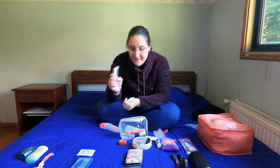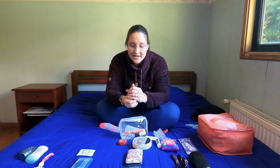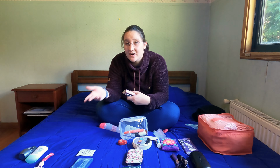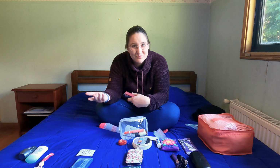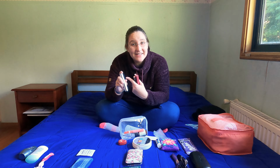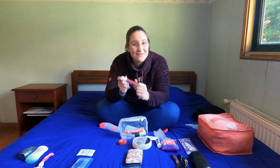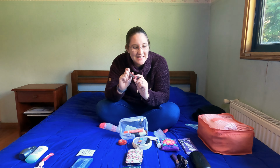And then I have my makeup. So I try to keep minimal makeup when traveling. I don't usually wear a whole lot of makeup to begin with, so it makes it a little bit easier, but we are going to be with family, fancier occasion. I have here my concealer, and then I have a nice, fun, bright lipstick.